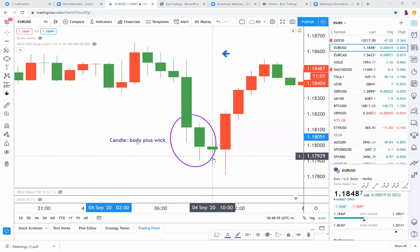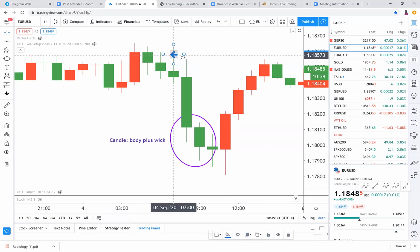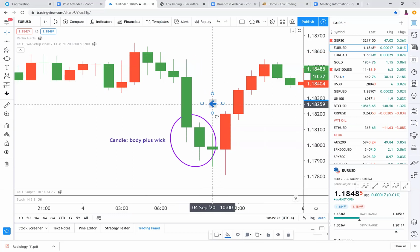And then I look at the next candle. This candle is called a doji, which means indecision. Price doesn't really want to go up. It doesn't really want to go down. It's just not really sure. And a lot of times this doji candle is used for a reversal. And guess what happens next? Price reverses. So here you see these green candles.